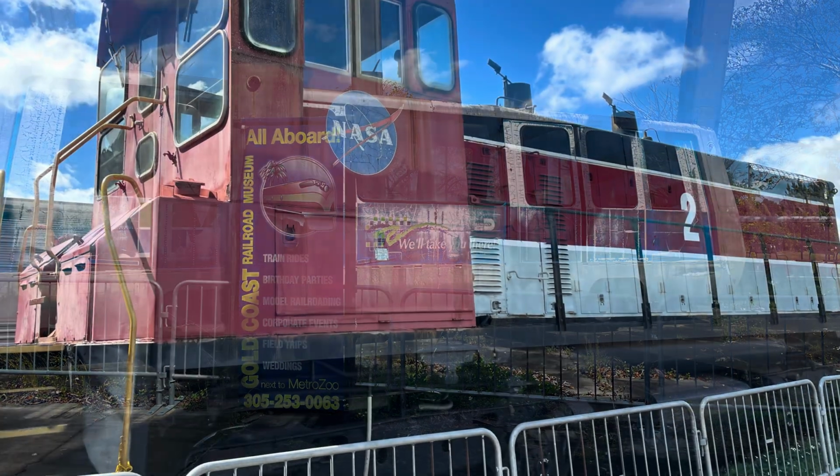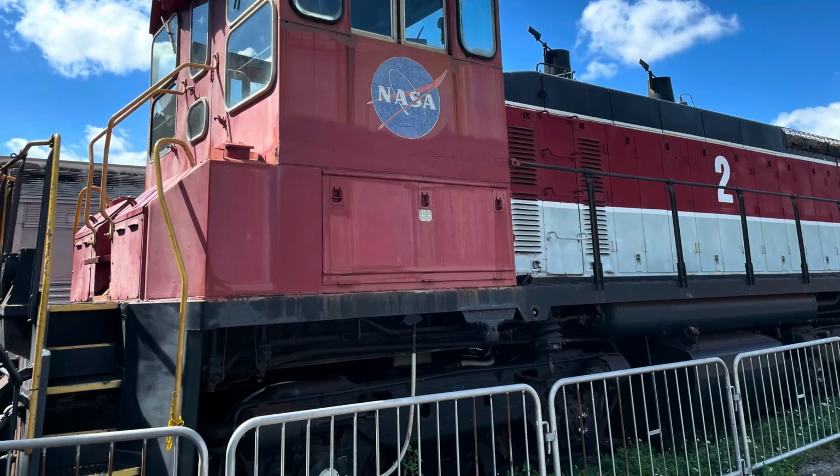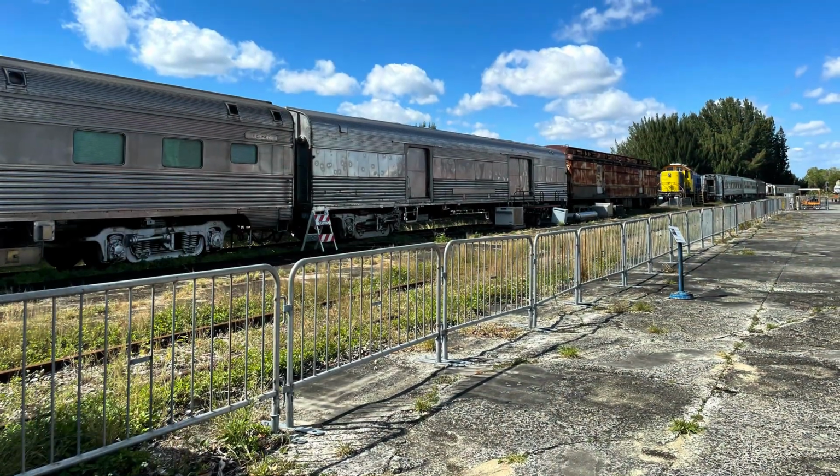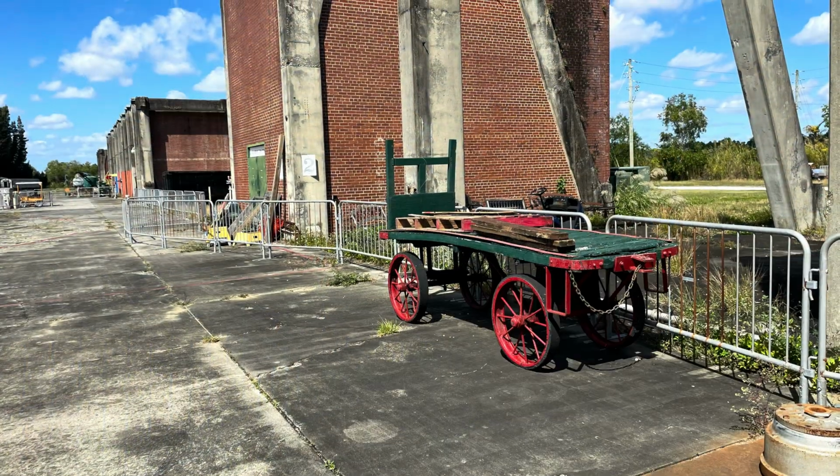And they have a couple of other trains over here. This had something to do with NASA. I thought that was kind of interesting. And some more way in the back down there, which I did not go to.